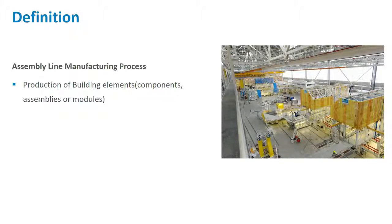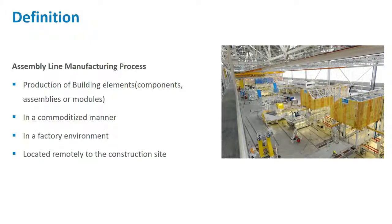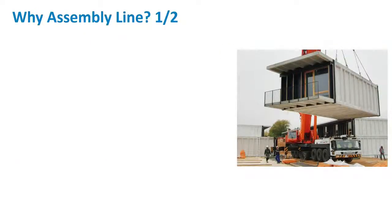By assembly line, we mean the production of various building elements in a commoditized manner. Various presentations around the world are talking about whether we need those twisted buildings and special iconic buildings, or more commoditized construction, whether it's hospitals, residential, or office property, in a factory environment located remotely from the construction site. The whole idea is, can we break our construction projects into small elements which can be commoditized and produced off-site?